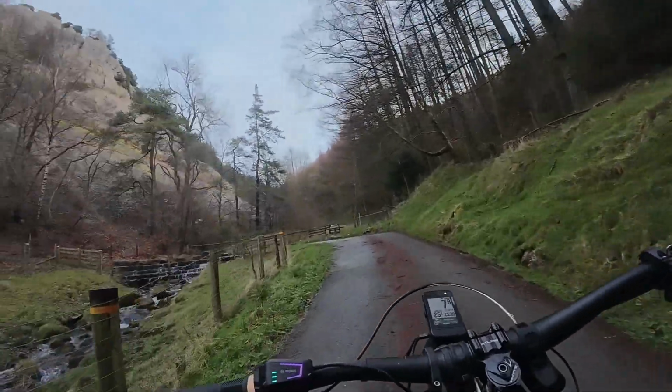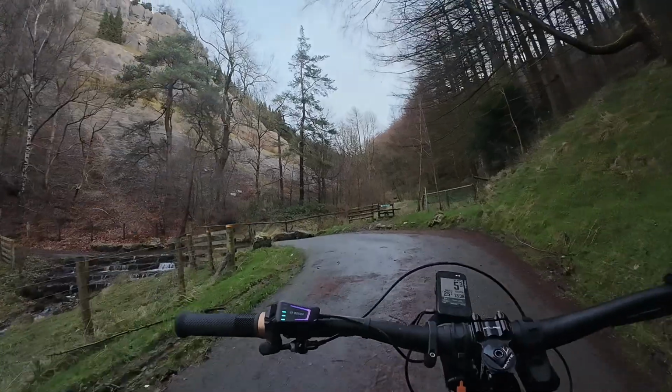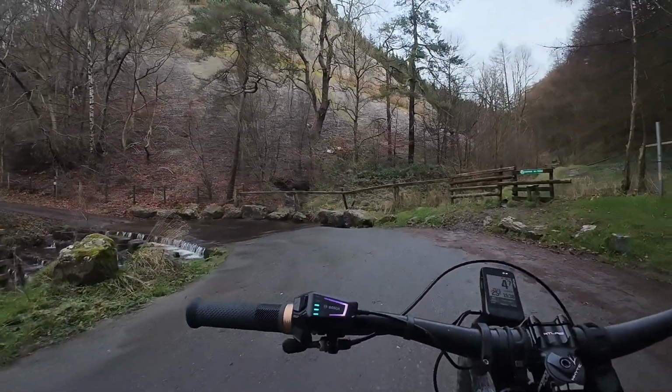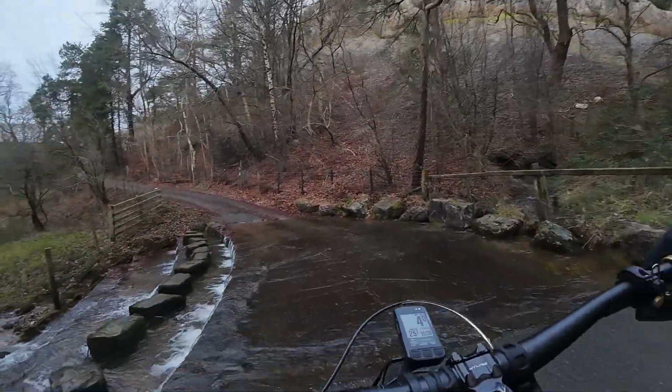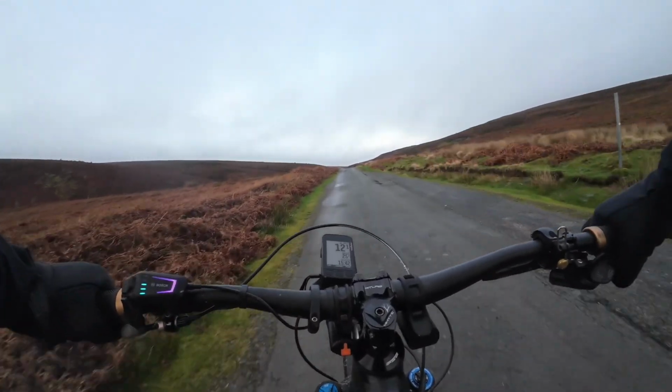So we're at the spot now, actually designated as World's End, marked by this ford. Fingers crossed it ain't too slippy and I don't go on my arse. Better than it being icy though. Hello pal.